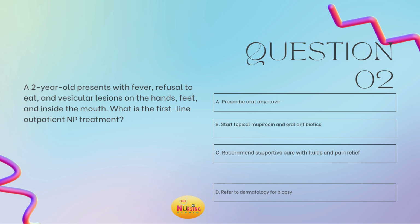And then, with hand, foot, mouth disease, they typically have a fever associated as well. But remember, again, think about this. Remember that hand, foot, mouth disease is secondary to the Coxsackie virus, right? Coxsackie virus. So it's viral. So we're not giving any antibiotics or antiretrovirals or anything like that. We're going to do supportive care.